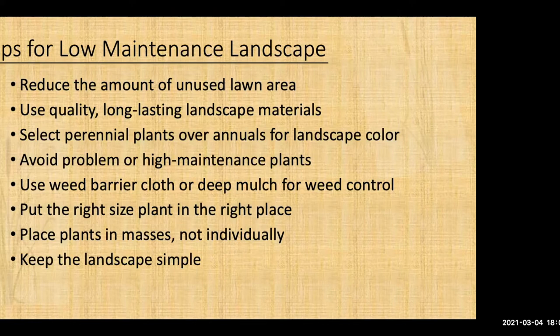Avoid problem or high maintenance plants. Use weed barrier cloth or deep mulch for weed control. So every spring and every winter, I add about 4 or 5 inches of pine straw to my entire landscape. It's just my choice. There's many choices out there, but it really, really does cut down on weeds. Be sure you're putting the right size plant in the right place.